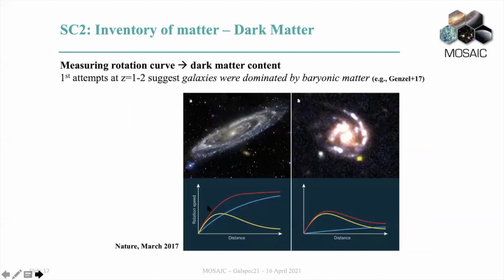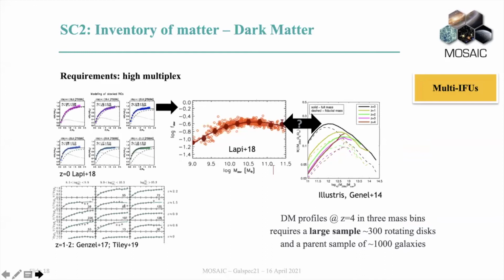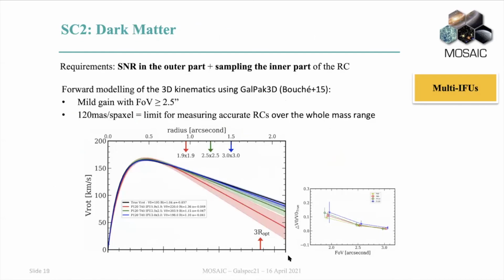And with MOSAIC, we will indeed be able to resolve the velocity fields of these high redshift galaxies in the range between 2 and 4, as a function of the galaxy mass, to compare these results with simulations and to really constrain models of galaxy formation and evolution. For this kind of analysis, for example, we know that we need to be able to reach a high signal to noise ratio in the outer part of the galaxy, to have unbiased rotation curves for individual galaxies. And indeed, this will be obtained by using a field of view greater than 2.5 arcseconds and a resolution of 120 mas per spaxel. That is what we are actually doing with MOSAIC.